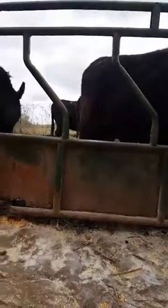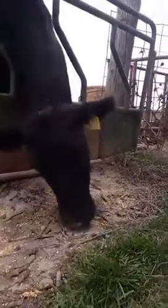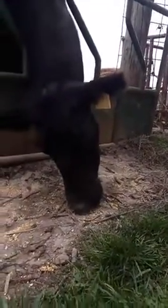Look at the big head on this mama. Ooh, she didn't like that. So that's 1 FO8, so she's a 2011 cow. And then here's 3 FO1. She's a 2013 cow. She's got a much finer head than that big mama we just saw a minute ago.